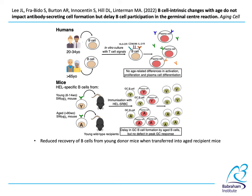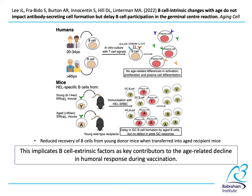We also observed a reduced recovery of B cells from young donor mice when they were transferred into aged recipient mice, resulting in a smaller GC. This implicates B cell extrinsic rather than B cell intrinsic factors as key contributors to the age-related decline in humoral response during vaccination.